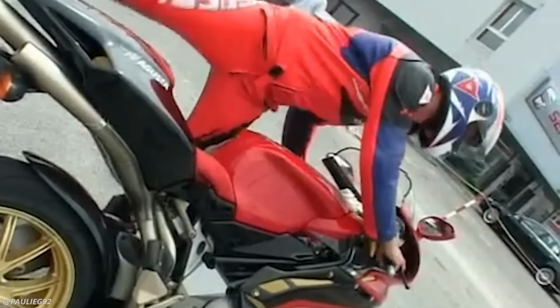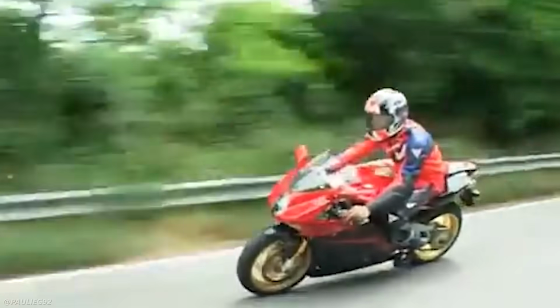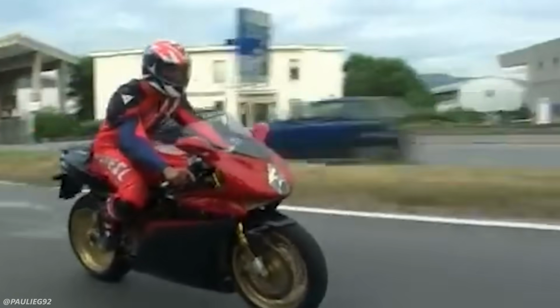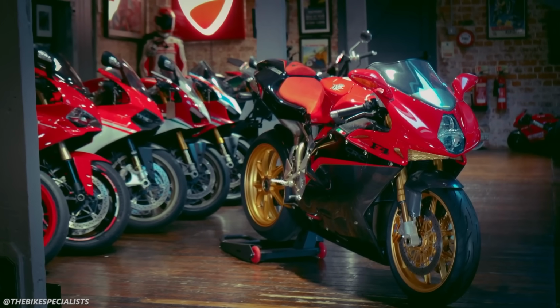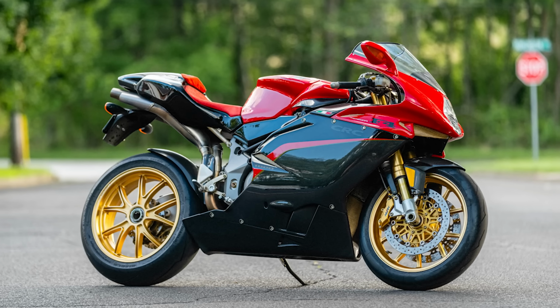The F4 1000 was a product of an era when motorcycles weren't just about peak power or technological feats, they were about raw emotional appeal. The F4 Tamburini was produced in 2005 and limited to just 300 units. Priced at $43,000 when brand new, it was nearly twice the cost of flagship Italian superbikes at the time. Adjusted for inflation, that's about 70 grand in today's dollars.